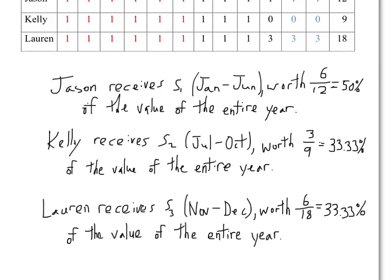We expect Lauren to receive exactly a minimum fair share because she's the divider. She's created 3 shares that are each minimum fair shares for her, and she gets one of them. So of course the divider gets exactly a minimum fair share.